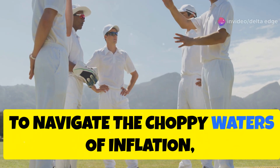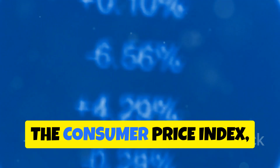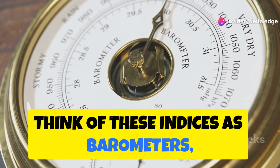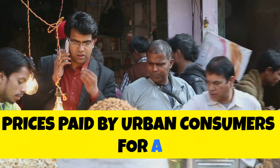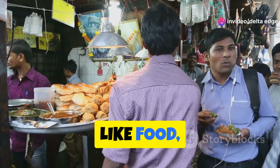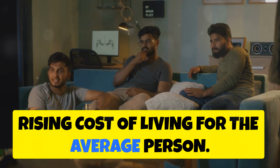To navigate the choppy waters of inflation, we must first understand how it's measured. Economists rely on two primary indices: the Consumer Price Index, or CPI, and the Producer Price Index, or PPI. Think of these indices as barometers, gauging the pressure of rising prices in the economy. The CPI tracks the average change in prices paid by urban consumers for a basket of goods and services. This basket represents everyday expenses like food, housing, transportation, and healthcare. The CPI provides a glimpse into the rising cost of living for the average person.